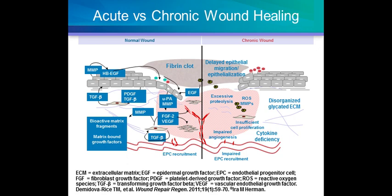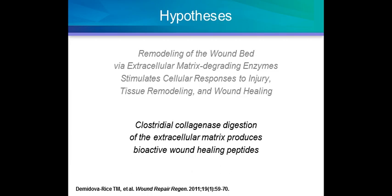So this led to the notion that there are bioactive matrix fragments that play instrumental roles in promoting the cellular responses to injury, both in the dermal compartment by stimulating vascular remodeling and in the epidermal compartment by stimulating the migratory and proliferative responses. And we believe that these fragments may play a really pivotal role in helping to interconvert what might be these chronic non-healing wound beds into wound beds that might be actively able to heal by creation of what could be bioactive wound healing fragments that are originally generated by the clostridial enzyme itself.